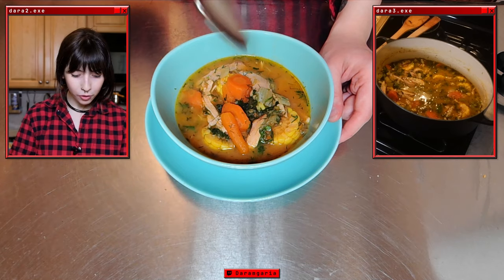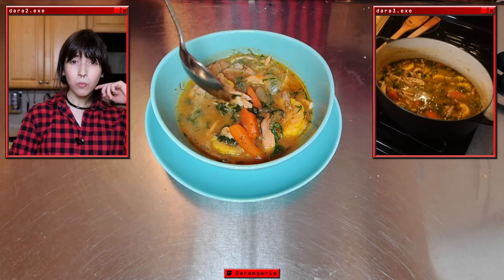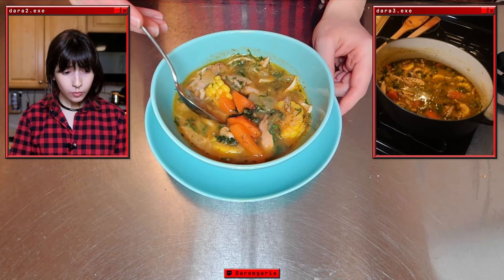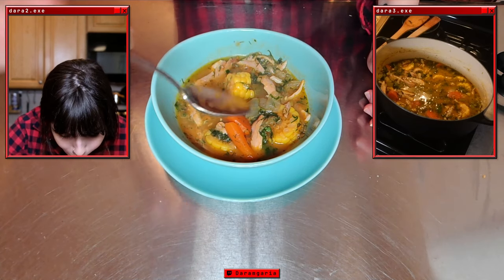Look at the soup. Beautiful, huh? Beautiful color. So much meat, so many different vegetables inside of it. Mm. So flavorful. So much flavor, so many vegetables, beautiful.